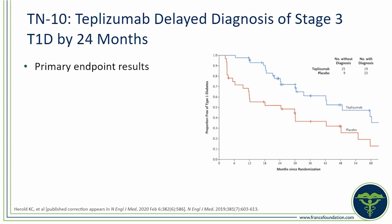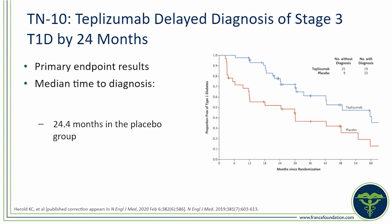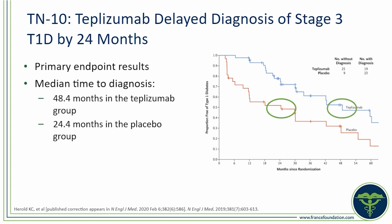When you look at the time point where half of the patients were diagnosed with type 1 diabetes, in the placebo group, it was around 24 months. And if you look at the time point for the teplizumab-treated group of when half developed type 1 diabetes, it was 48 months. And that is where there is a 2-year difference in the treated group versus the placebo group.